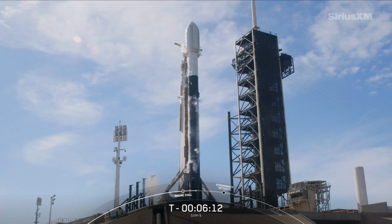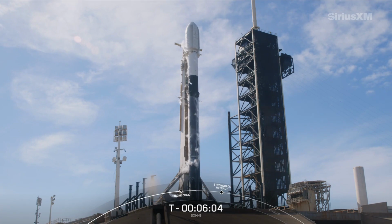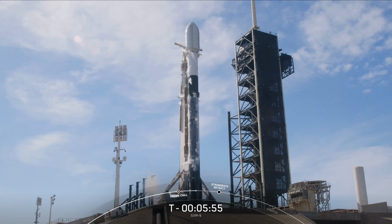That TE I was mentioning also routes the vehicle's fluids, power, and telemetry umbilicals from the ground systems up to the rocket and the satellite, all the way until the moment that Falcon 9 transitions to internal power. So now that you're a little more familiar with the vehicle, let's learn more about today's payload, SXM-9.